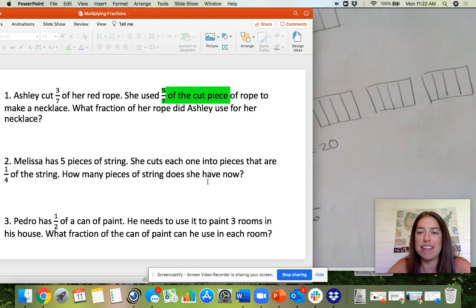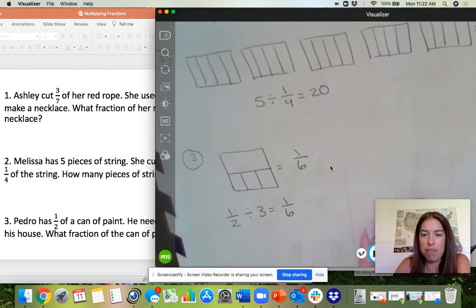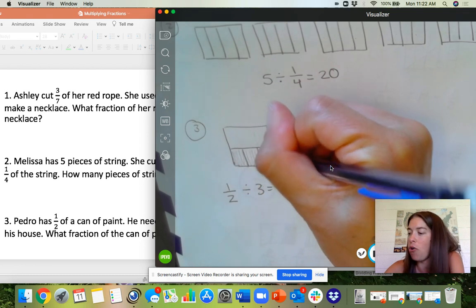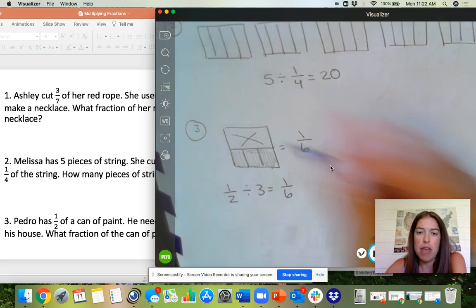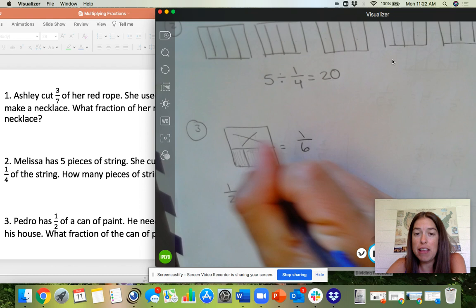All right, let's check in and see what you did. I started by drawing the half can of paint that Pedro started with. So this is showing the half can of paint that he started with. He didn't have a whole can of paint. He just had a half a can of paint. This paint must have already been used. Now he needs to use his half can of paint to paint 3 rooms.